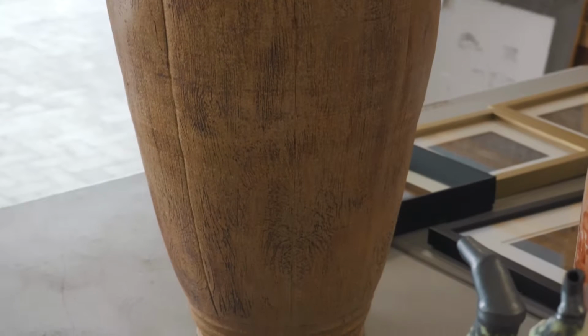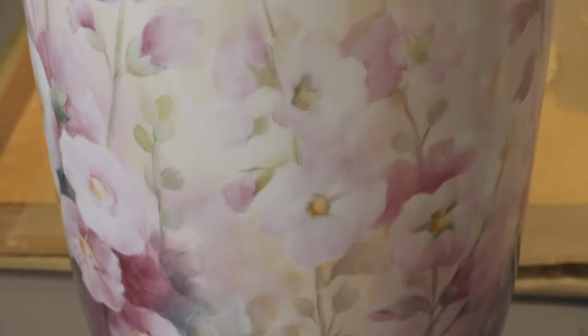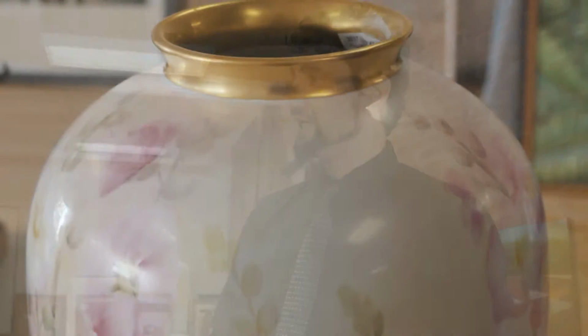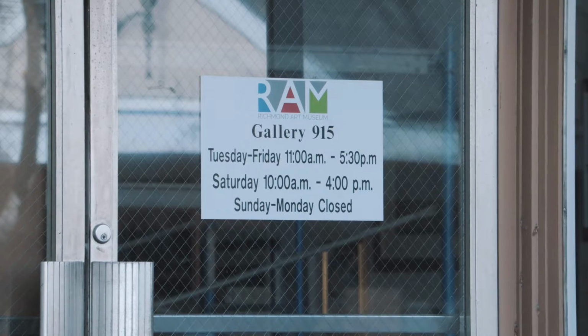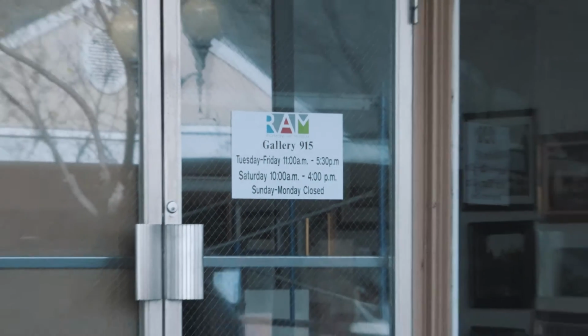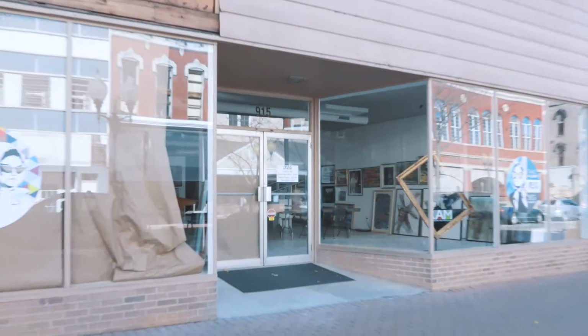Now, will the gallery have some normal business hours? Yes. So when we open, which will be the opening of the annual exhibit on November 9th, we're not open until then in this space. We will be open Tuesday through Friday, 11 to 5:30. I have to get this right. 11 to 5:30, and then on Saturday 10 to 4. And then we'll be closed on Sunday, Monday.